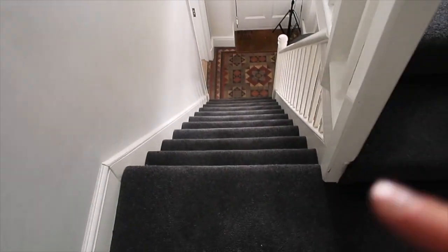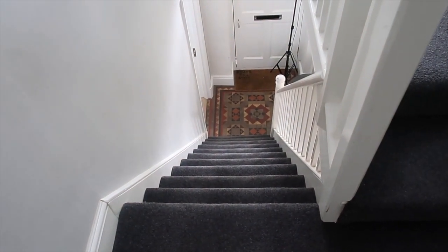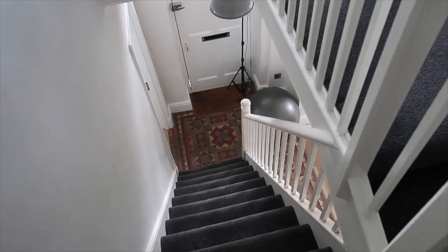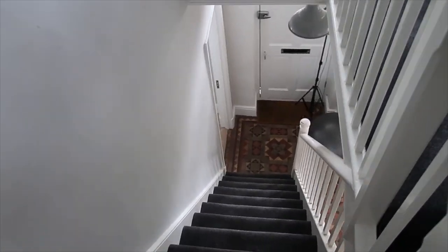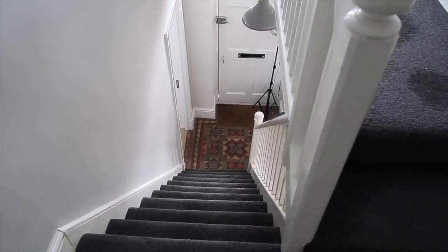So my plans for the hallway are a carpet runner going up the stairs. I already know the one that I want, and it's slightly different. We're going to repaint this banister. We're going to do it in two different colours. So I'm really looking forward to doing that. And also, we are going to just pop some panelling on the walls, the same as the stuff in the bathroom. Ever since we moved into this place, we said that's what we would do.